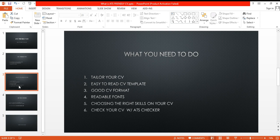Number one, you need to tailor your CV for every application. Make sure that for each and every application you are applying for, you check the job specification, the duties and responsibilities, and you tailor your CV accordingly so that ATS can pick up your CV and score it higher.